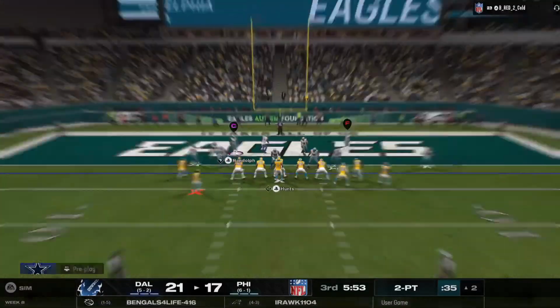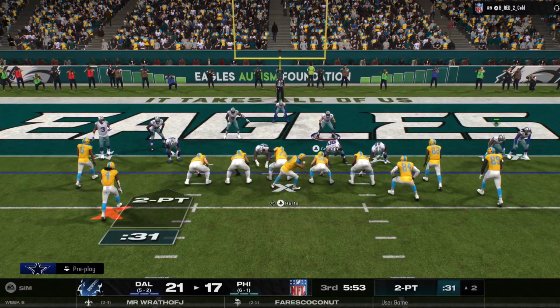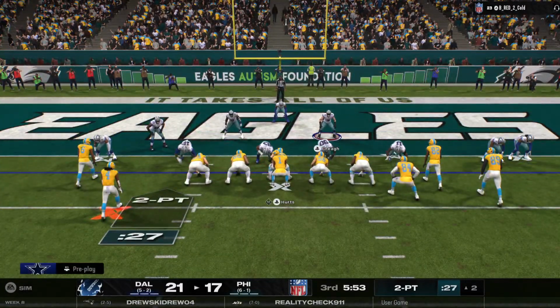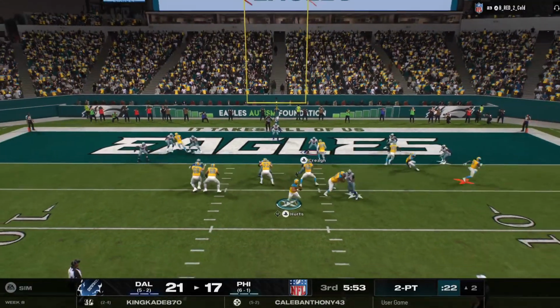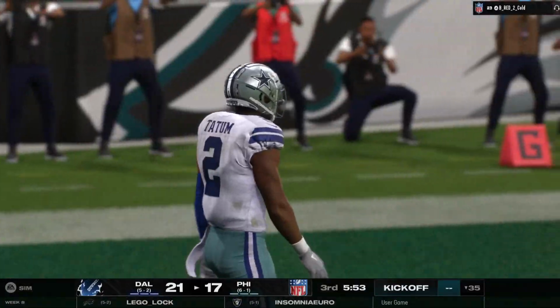Eagles offense staying out there. Of course, Hurts always a threat to run. They'll go for 2. Will set up for the 2-point conversion. No one left in the backfield as they send a man left. And this one incomplete. So they went for the 2.